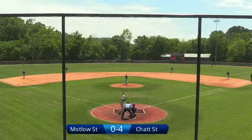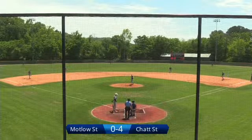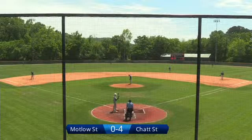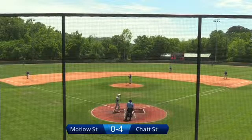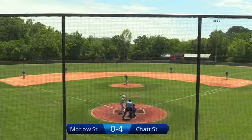Reed Leonard with the 1-0 count. Comes set. And here's the pitch. And misses again low and away as Barron Ratliff quickly gets ahead 2-0. Two balls, no strikes on Barron Ratliff as Reed Leonard comes set, getting the pitch from Luke Sweeney.